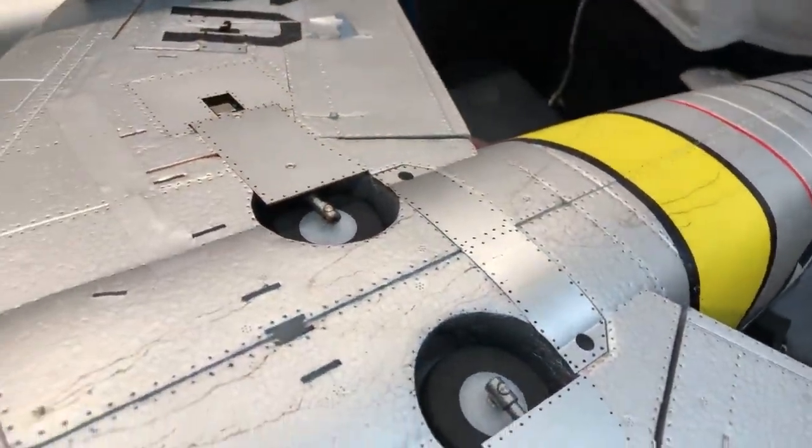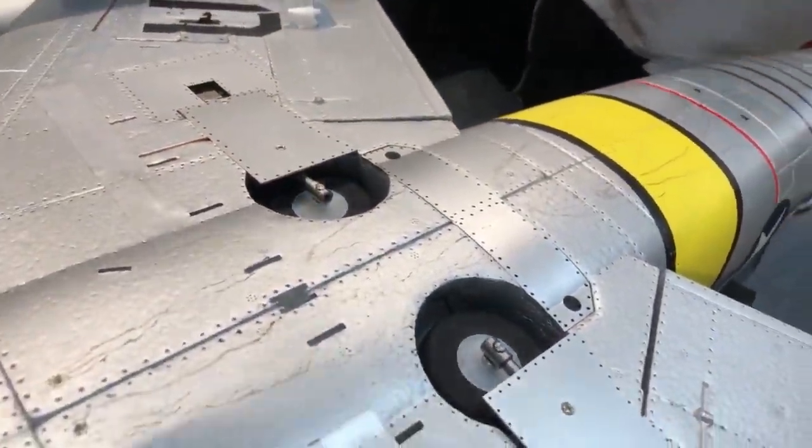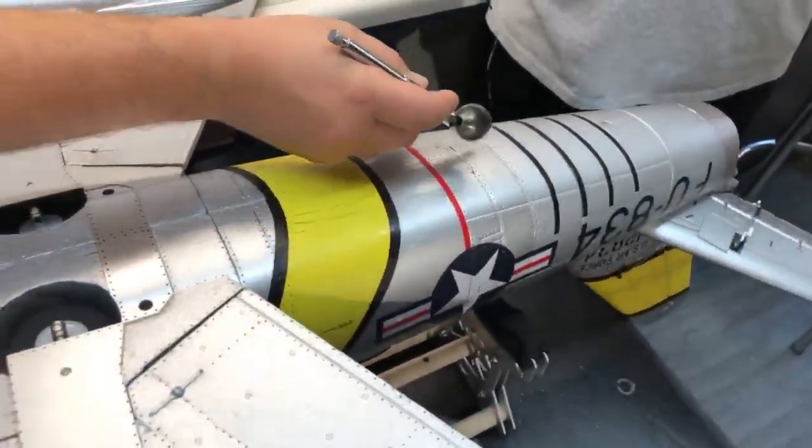We gotta do a rivet show. That's good. Yeah, we can do that too. We gotta do your airplane, so that could be a rivet show.